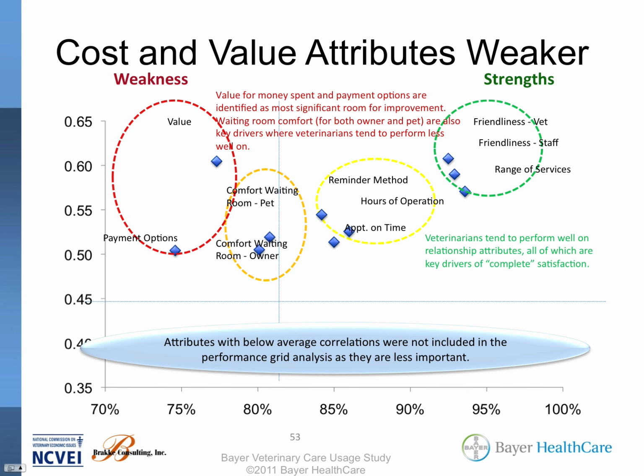This slide comes from the Bayer study, and what this slide looks at is the value that pet owners found when they visited a veterinary practice. And you can see here, if you look at the green circle on the right, there were some things that pet owners thought practices did very well. They thought the vets were friendly, they thought the staff was friendly, they thought the range of services offered was appropriate. If you move over to the yellow circle, in general, they thought that the reminder method was a strength of the practice. The hours of operation were fine. The fact that the appointment was seen on time was in general fine. Those weren't as strong a factor as the first ones, but still they were a positive part of the experience.